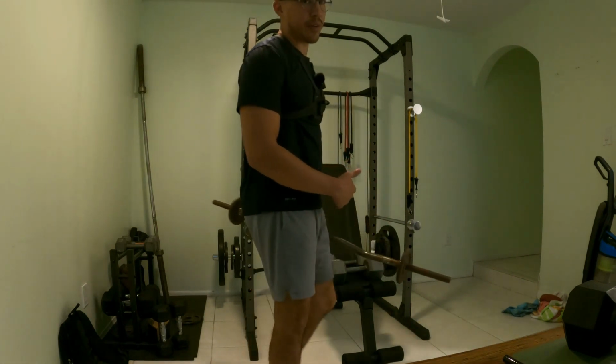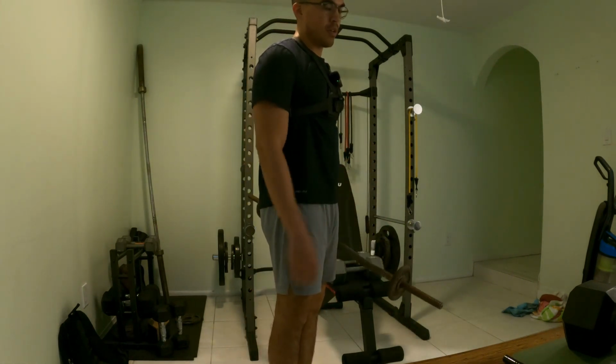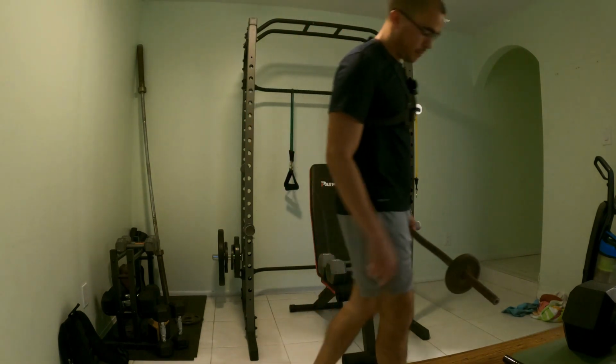All right, so I just added 5 extra pounds on the bar and I'm gonna pretty much do the same exact thing that we did last time.